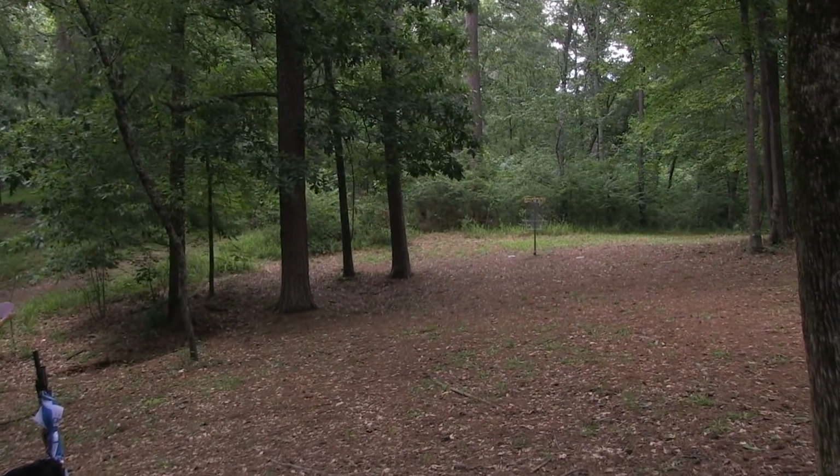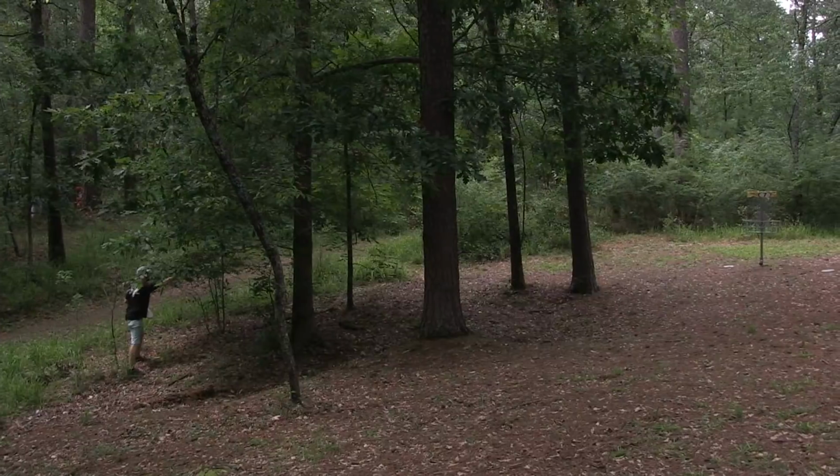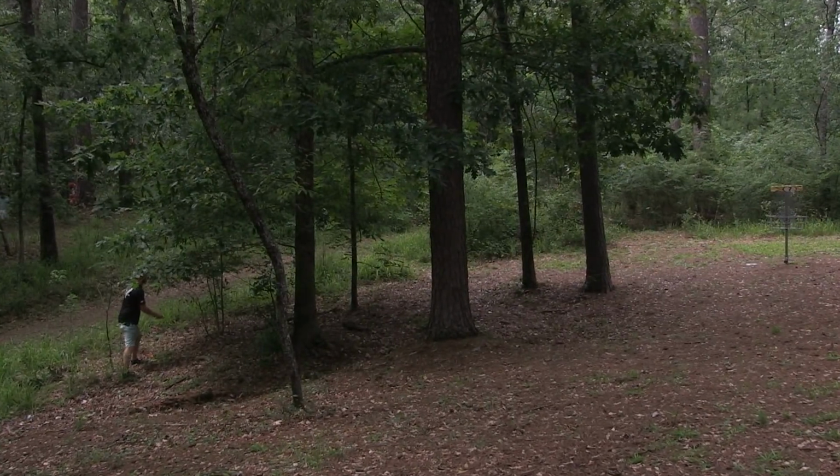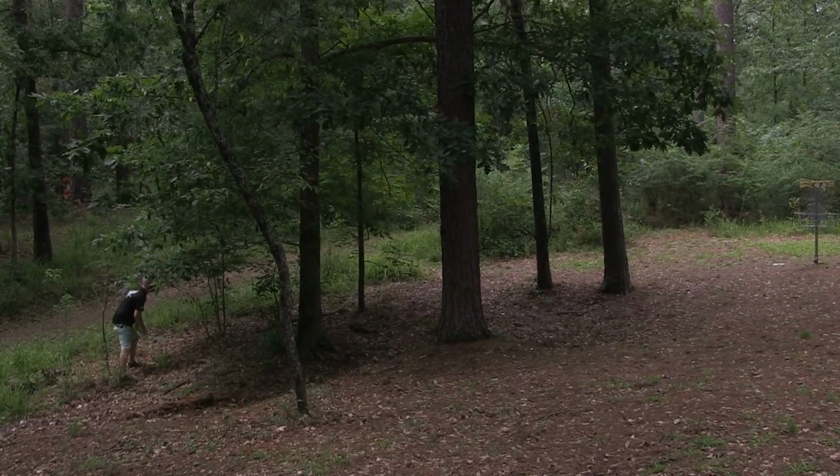Oh, wow, what a run. And I actually thought the cam was way farther left than that, so it's interesting that he had a look there. So yeah, it was a great second shot from where he was.